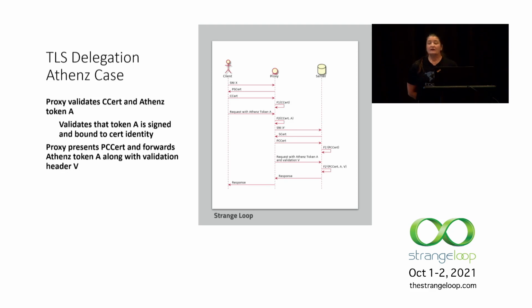So in the Athens case for TLS delegation, the client is going to talk to the proxy, and the proxy will send back a proxy server cert. It's going to request a client cert, and so the client will send its Athens cert up. The proxy then is going to perform an authorization check over the client cert. So it's going to verify that the cert is signed by the Athens CA. Assuming it is, we're going to go ahead and complete the handshake, and the client will send a request.